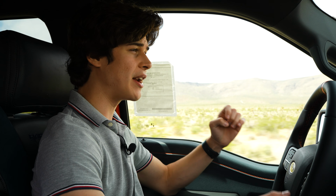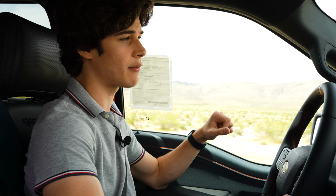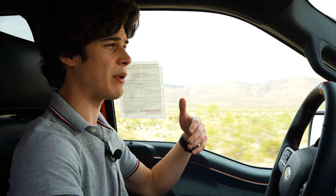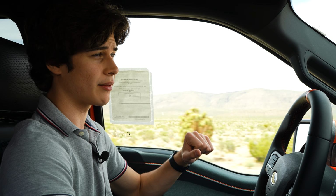Driving it on the highway is fun. It still has tons of power to get you going, though not as much as the TRX. But I think overall, the Raptor just has a better suited driving experience for people who just want an everyday car as well as something that's great at off-roading.